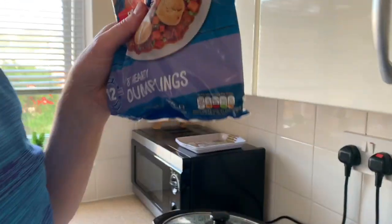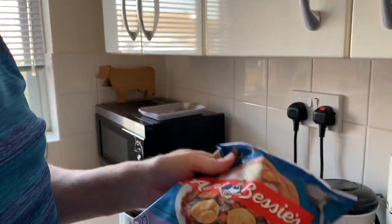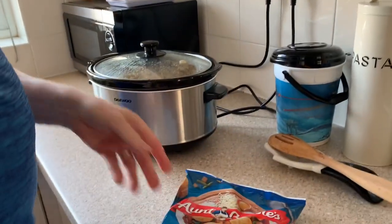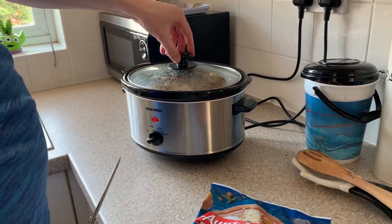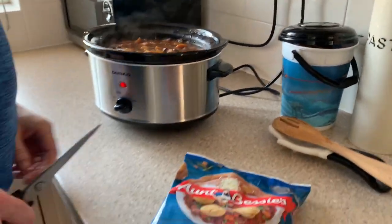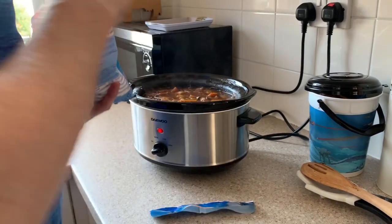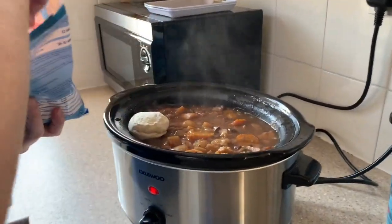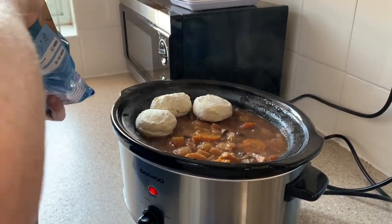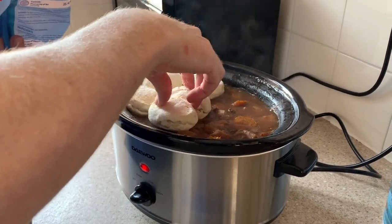So, cheaty dumplings, they're going in. Hearty dumplings. It's 8-star dumplings for some reason. Okay. Right. Ooh. Bubbling. Ooh, yummy. Does look yummy, doesn't it? Put in the dumplings. We like to have them sort of half and half, don't we? Those two are stuck together. It's a dumpling bottom.